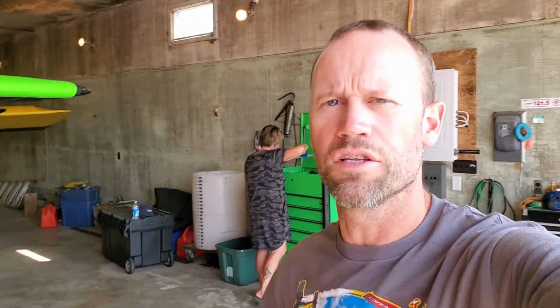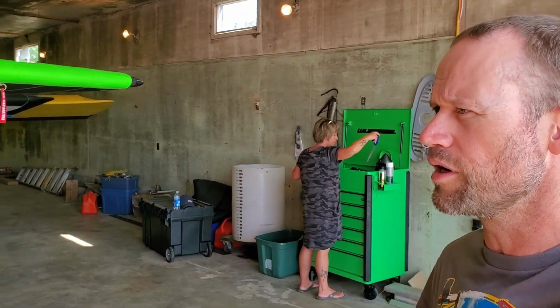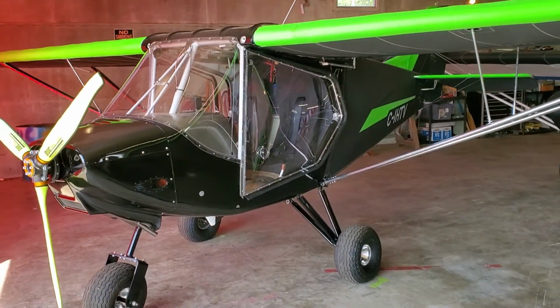Vicky's over organizing the toolbox because it all fell apart whenever we drove it up here in the truck. But we're getting pretty close to getting this plane off the ground.